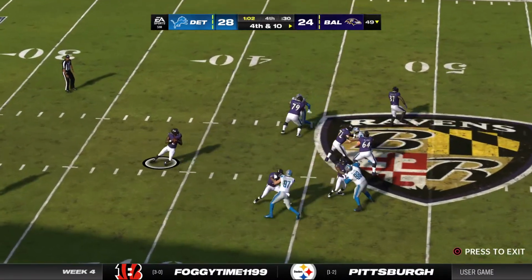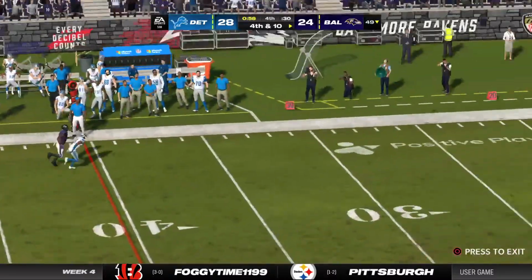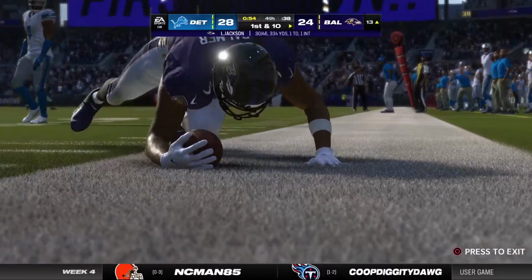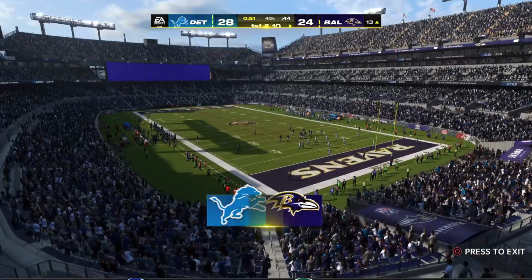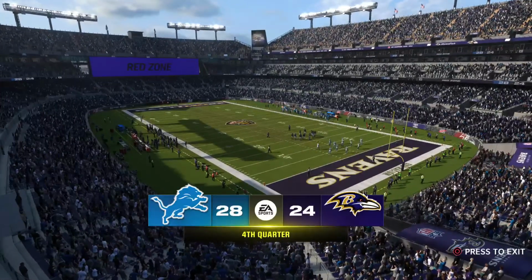Here we go. It's Jackson on fourth down. He's going to let it fly. He's got it with the 15. And he'll be taken down, but he does have first down yardage. Now the Ravens going to use one of their timeouts as they get the stoppage with a little over 50 seconds left to go in the game.